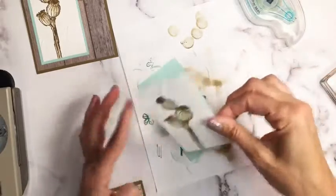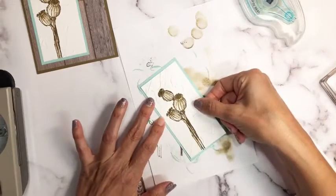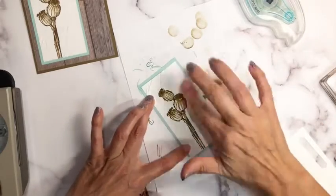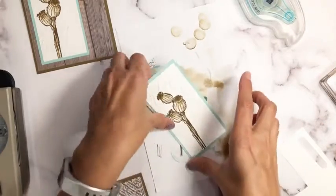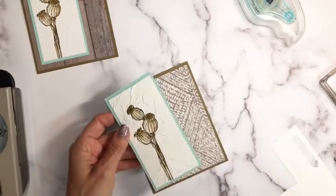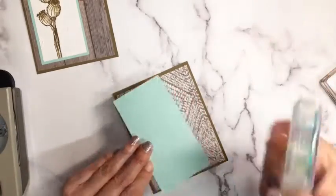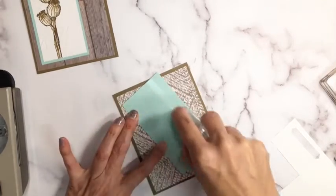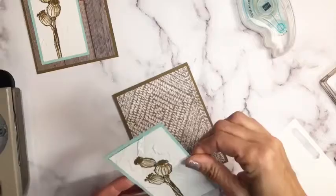And then I wanted to keep this guy all just a little bit flat, not a whole lot of dimension to it. We're gonna put it onto the front of the card. And then I'm gonna show you the little greeting guy, like so.